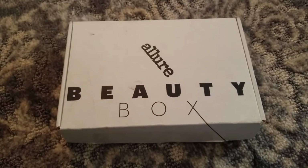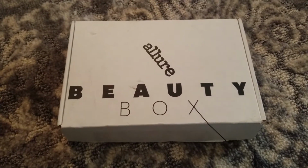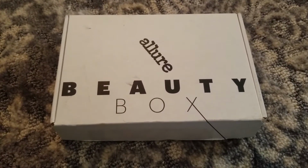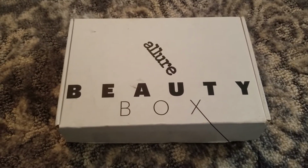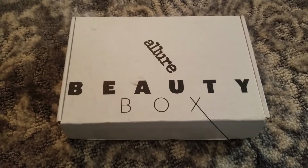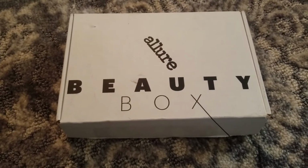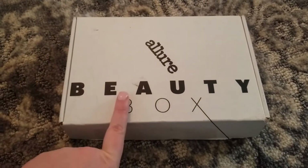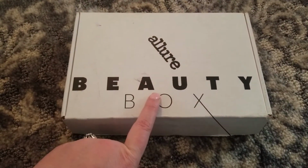Today I have an Allure beauty box unboxing for you guys. If you saw my last Allure beauty box unboxing, you've seen that I canceled my Allure beauty box. Well, they sent me another. Thank goodness I wasn't billed for this. It showed up on my doorstep, so I guess it is what it is. Let's crack it open and see what's inside.